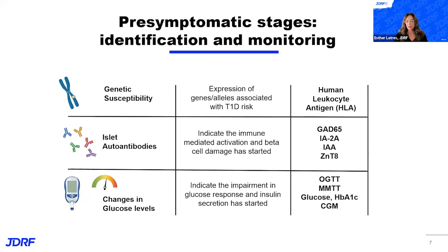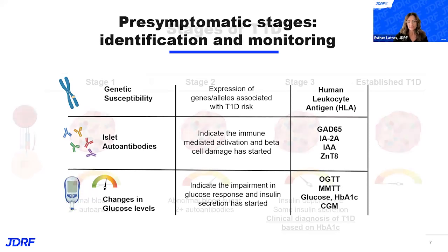The second is the islet autoantibody. This indicates that immune-mediated activation and beta cell damage has started. There are now 4 autoantibodies. And lastly, how can we detect changes in glucose levels? Once these changes have manifested, it indicates an impairment in glucose response and insulin secretion. If we go back to the cartoon, the loss of these beta cells is now not enough to fully maintain glucose control. That can be measured in different ways: oral glucose tolerance test, mixed meal tolerance test, glucose, HbA1c, and also continuous glucose monitors can be used to determine these changes in glucose levels at the very early stages.